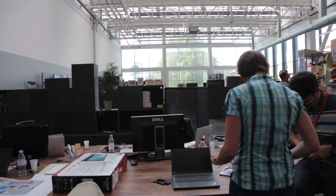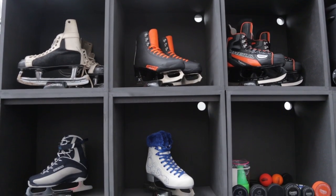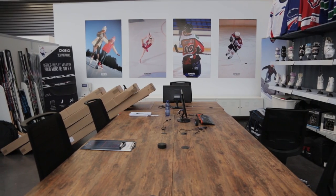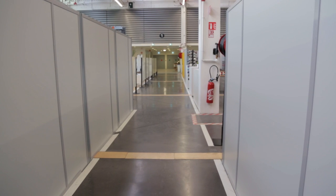So right now we're at Oxillo, specifically in the part of the Oxillo company that manufacture the ice hockey equipment. One of the things that we did while we were here was check out the company's mission statement, the direction that the company's going in, and what we can expect to see from them in the future. In terms of the products that Oxillo creates, it's to do with asphalt and ice glide products. So things like roller skates, inline skates, scooters, and also hockey equipment that you can see just behind me over there. The company's overall mission statement or target is to make sports more accessible.